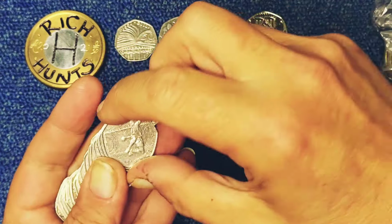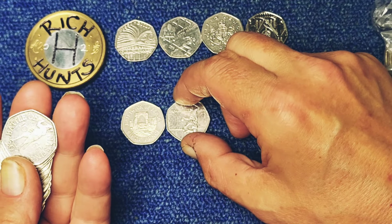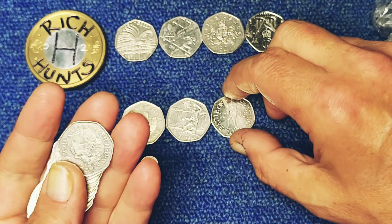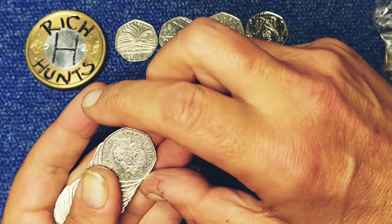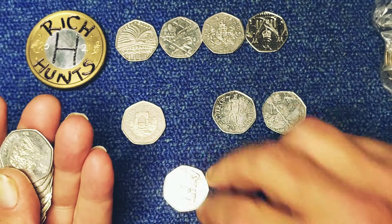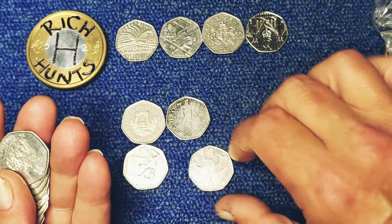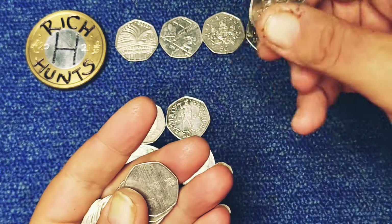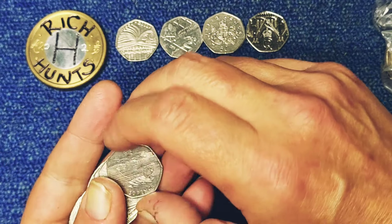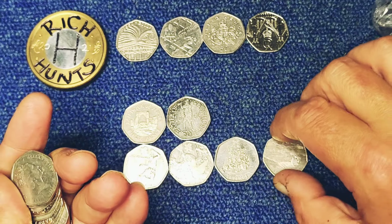Oh, this is unexpected. We have Olympic handball. We have a Battle of Hastings, very nice condition again. Oh, thank you. We have another Olympic, another canoeing. Yes, we have. And we have an Olympic boccia. Oh, and an Olympic aquatics. That's going to be something. That's going to be another Jersey, I think.